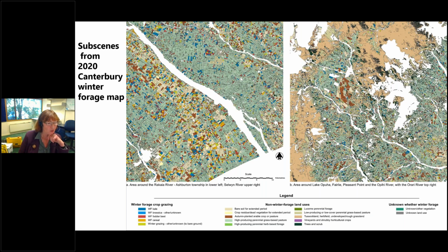And you can see now that we are able to distinguish between several more different classes of winter forage. We've got kale and brassicas showing up here in this map in blue. Fodder beet is red, and cereals are showing up in orange.